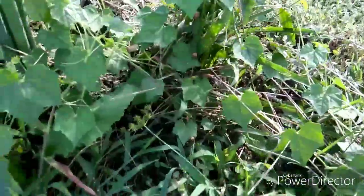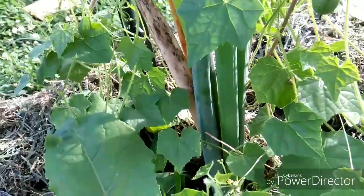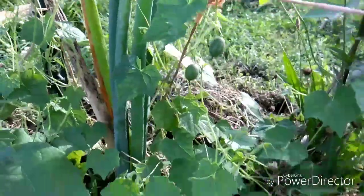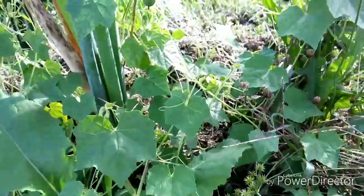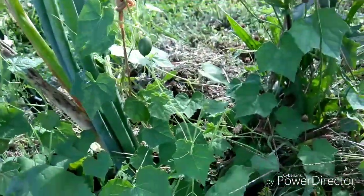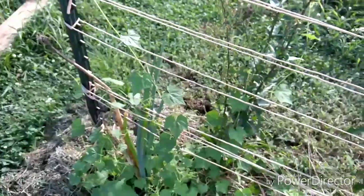These are the gherkins, the fruit. They're just about ready to eat. That biggest one down there is ready to eat. One of the names for them is mouse melons. These particular ones are the Mexican gherkins. They are from Mexico and Central America. They're very tasty.